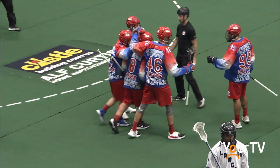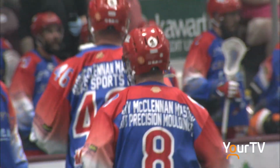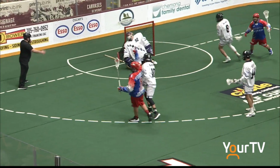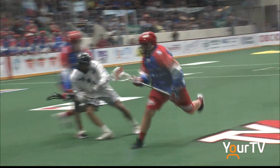Austin Hazen having a night. All three Peterborough goals going to Austin Hazen. A first period hat trick and another one coming from a similar spot. This time just outside that dotted shooting circle.